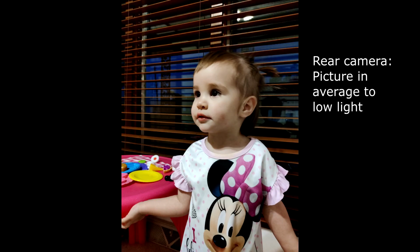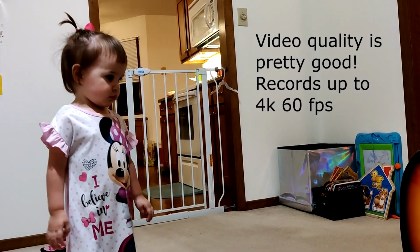But honestly, when I took shots of my daughter, I took shots of my family, I thought the camera did pretty darn well. Now this camera won't be as good as phones like the Note 20 Ultra. It might not be as good as $1,000 smartphones, but this phone still has a pretty good camera for most people.